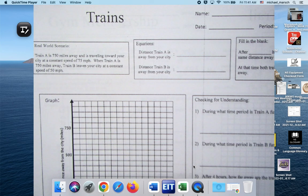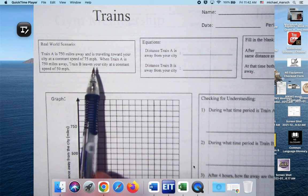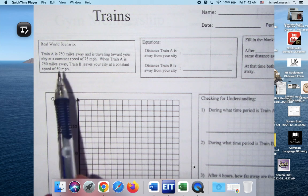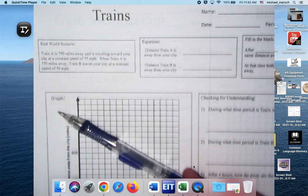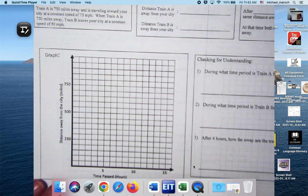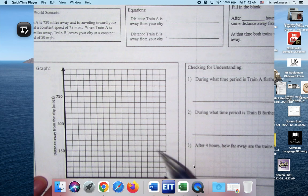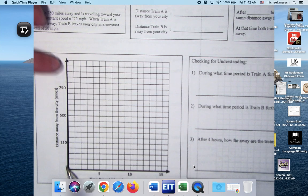All right. So train A is 750 miles away and traveling toward the city. Train B is leaving the city when train A was 750 miles apart. So look at the graph, look up at the screen for me. Train A is coming towards the city. Train B is going away from the city. They're going to intersect, but the difference is that A is going to have what kind of slope? Which will give it what kind of number? Negative. Okay? Because the y-axis is telling us the distance away from the city.